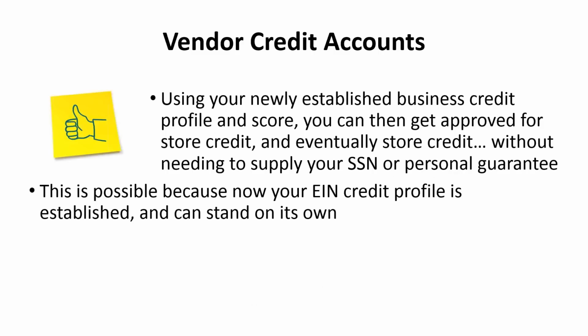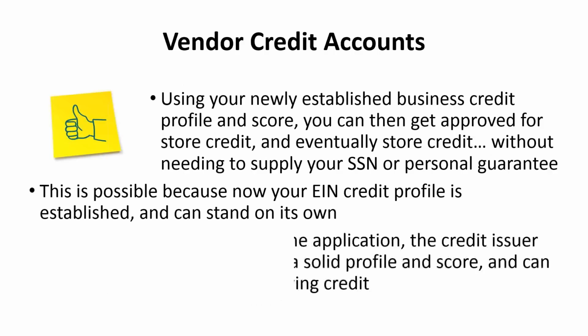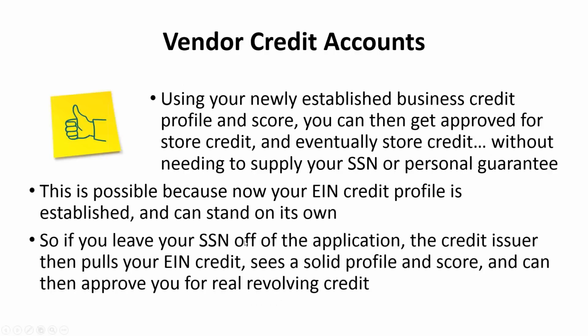But the bottom line is that now your EIN has a credit profile, has trade lines, has a credit score. It's the profile, trade lines, and score that can now be used to get you further credit, not just the fact that you have the EIN. So if you leave your Social Security number off the application altogether, as you should when you really want business credit, you're forcing them to pull your EIN credit. And when they see a solid profile and score, then they can approve you for revolving credit because you have a history, trade lines, profile, and score established.